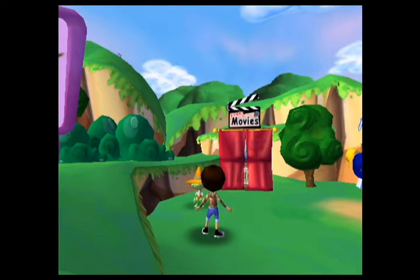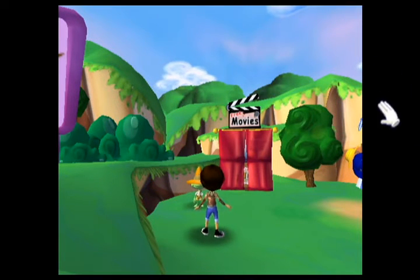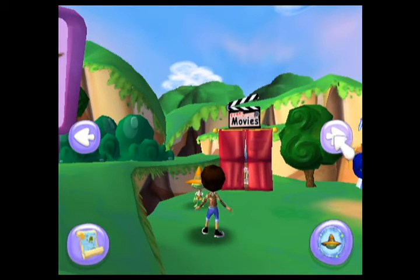Well, hello there. Thanks for coming by. I'm CJ the Frog, and I'm the local adventurer. I love exploring. When I'm not out searching for treasure, you can usually find me by the movie house. I just love movies, don't you? You can watch a movie anytime you want by pointing at the red curtains and pressing the A button.